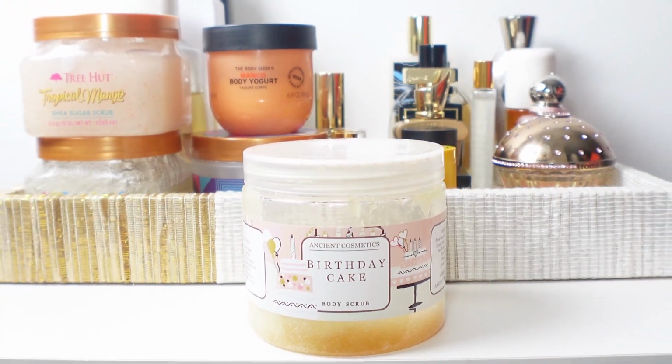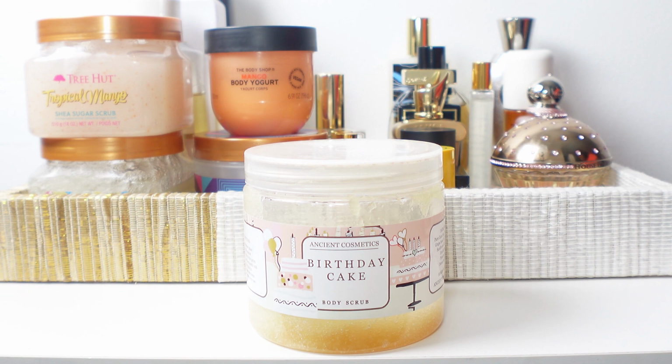Sticking with the scrubs, we have this Birthday Cake scrub by Ancient Cosmetics. I want to go ahead and use that up. As you can see, I've used the majority of it. But the Birthday Cake, again, sticking right with the theme, cakey, lemony, cakey, mango type of scent.